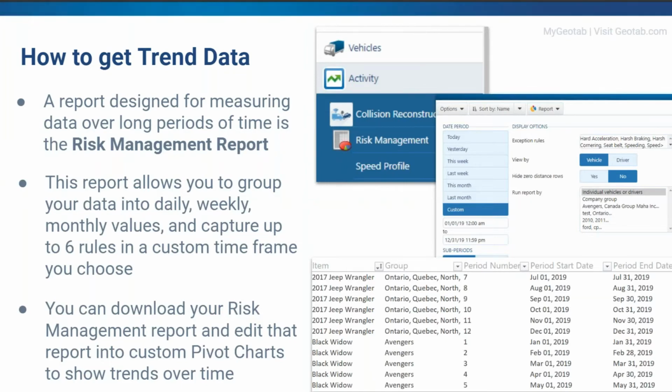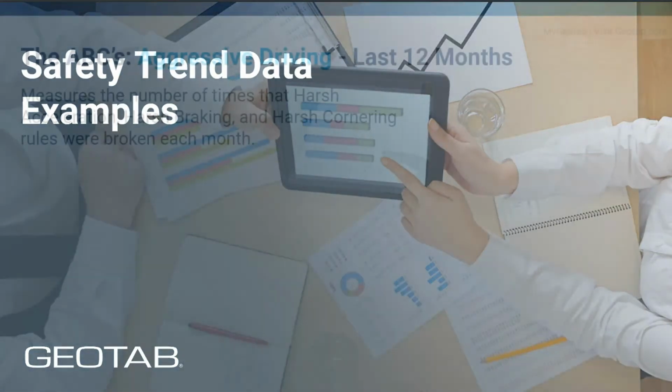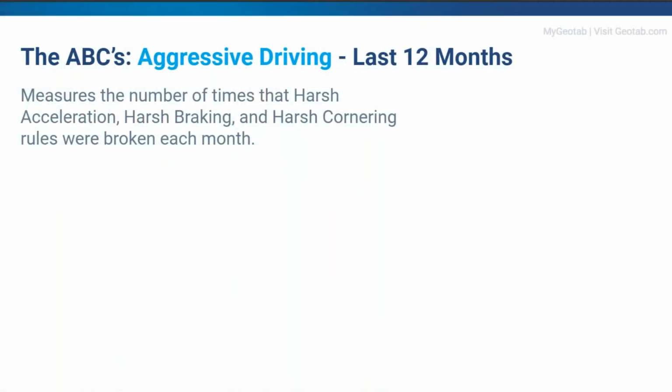So now let's switch gears. I'm going to give you some real world examples of different customers that I happen to work with that have been using trend data pretty heavily to influence change at their company. The first one is going to be on aggressive driving. So just again, acceleration, braking, and cornering for the last 12 months.